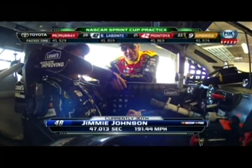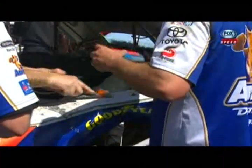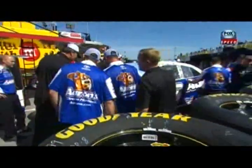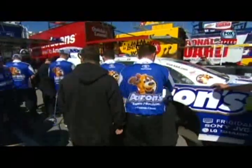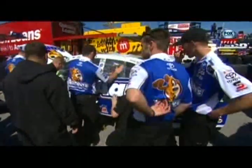Matt? Mike, an update on the 55 of Mark Martin. The 55 team is working on this machine as we speak, trying to fix all the cosmetic damage: the door, the left front corner, and also around the front bumper portion of the race car. I talked to Rodney Childers, and he told me basically they are done at this juncture for the day. They believe the repairs are going to take them the rest of the day to get this 55 machine back ready for Mark Martin in the Duel.